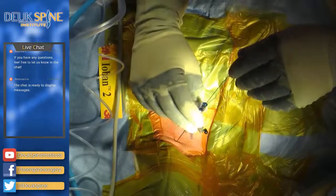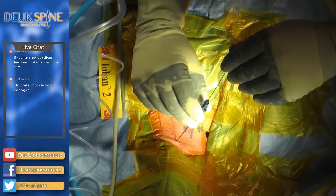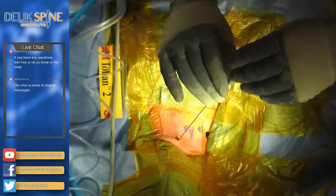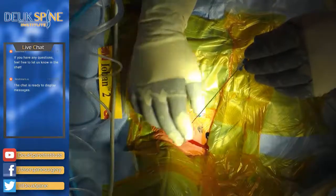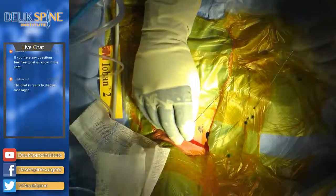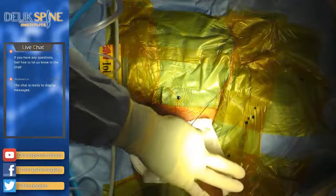All right, I've got the guide wire in, so I'm going to remove the needle. We're going to do this entire surgery endoscopically. And I am the only surgeon really in the States that does this endoscopically. It requires special equipment.